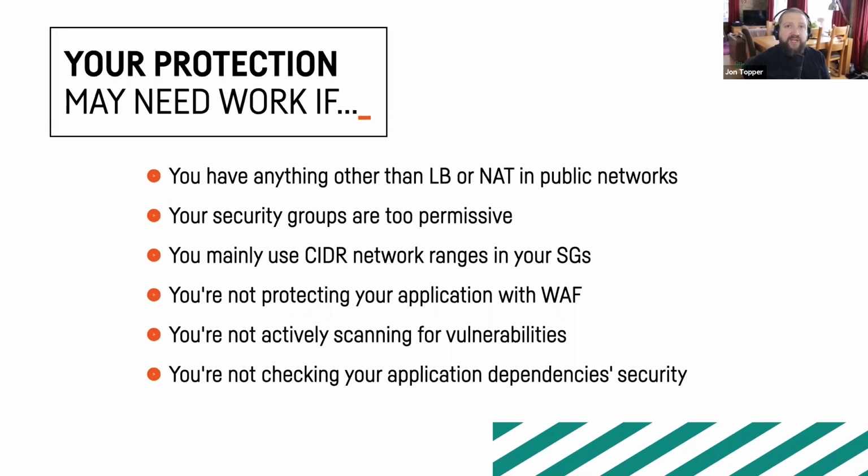If you go and look at your security groups and you find CIDR blocks in there, and you're not using Direct Connect or other connections back to your home base, then you probably need to rethink those. If you're not using WAF, then maybe that's worth a look. If you're not actively scanning for vulnerabilities, then you probably have some. And if you're not checking the dependencies of your applications and making sure that they are secure, then again, you're likely to have a bad time.